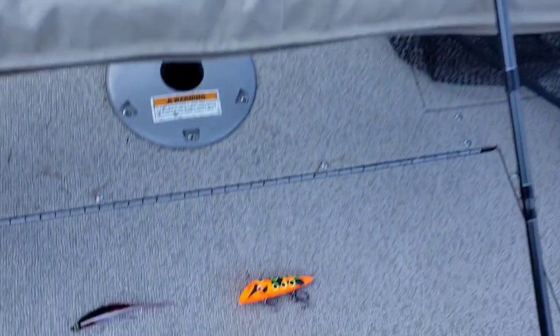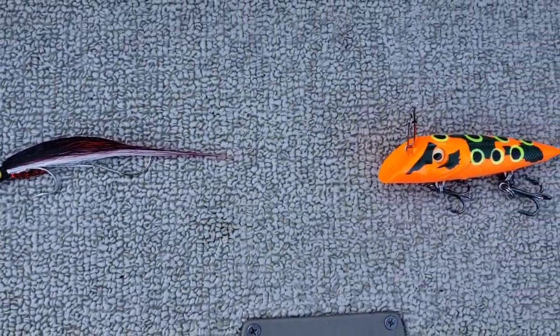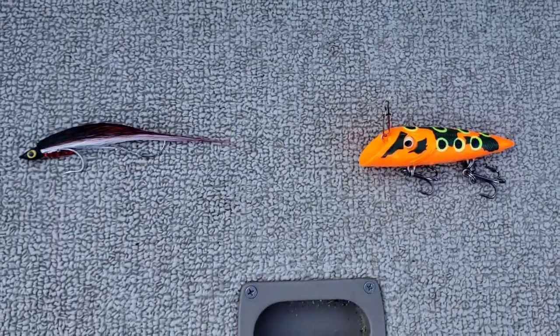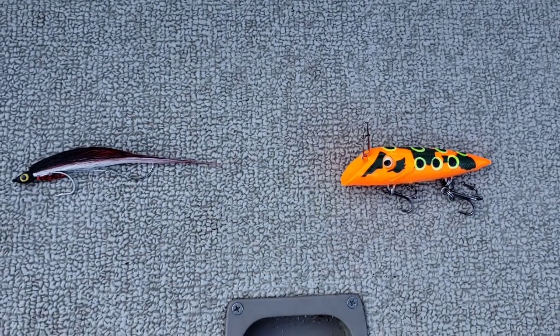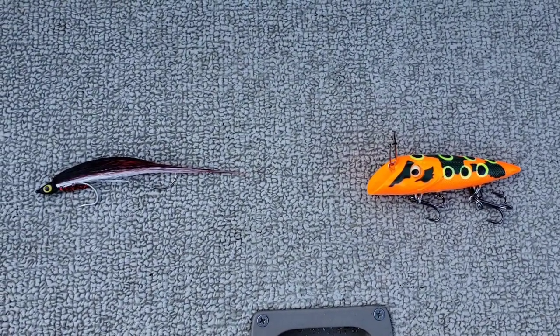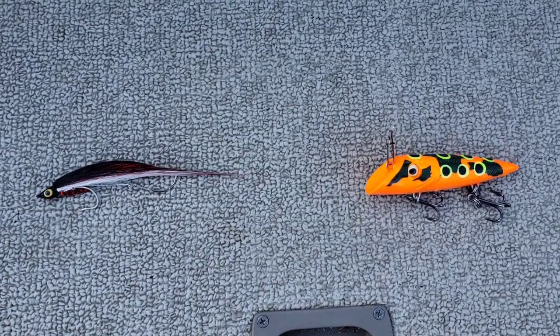All right, guys, here's the starting lineup. Bucktail fly on the left. It's about 5 inches long, maybe. And a 4-inch Lyman. Sometimes orange is a hot color in the winter months, but I've got a whole whack load of Lymans to go through if that one's not hot.